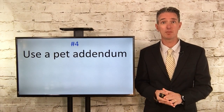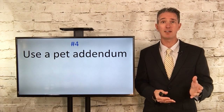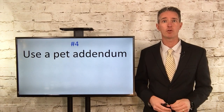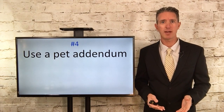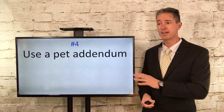You should have a pet addendum in place for your company. There should probably be a fee charged to the tenant to keep this pet. Why? Because it's time out of your day that you're having to have this conversation, do this inspection. The pet addendum is going to outline aspects of them keeping the pet. So they're going to apply for the pet. If you approve it, you're going to sign a pet addendum with us.